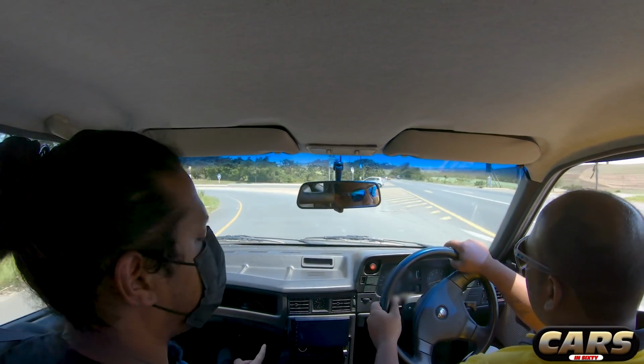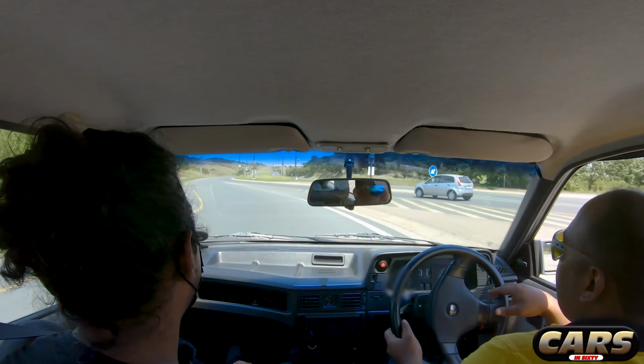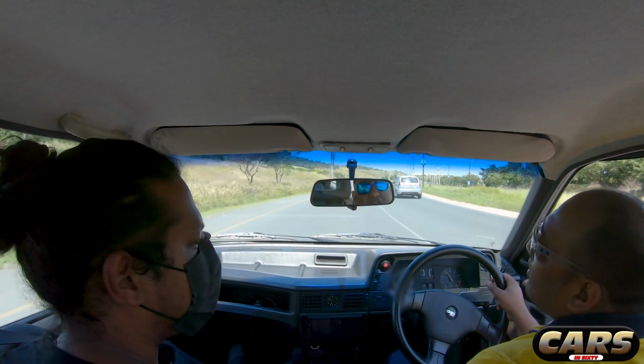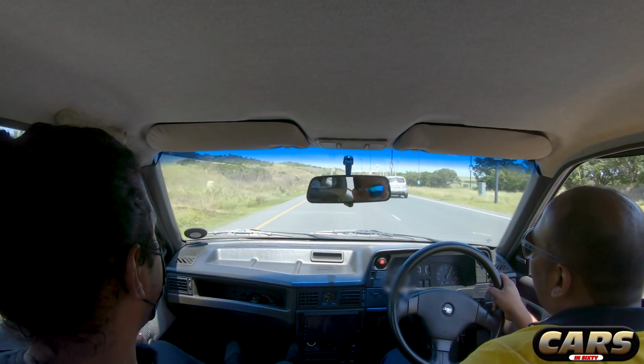Would you ever think of going turbo? These cars, to be honest with you, the same amount of money I spent on this car, I'd probably build about a 300, 400 kilowatt turbo.